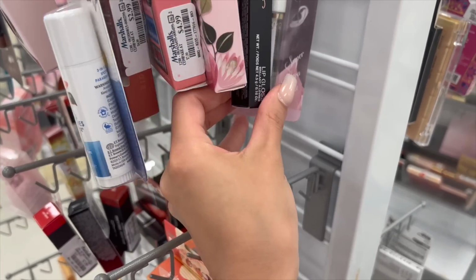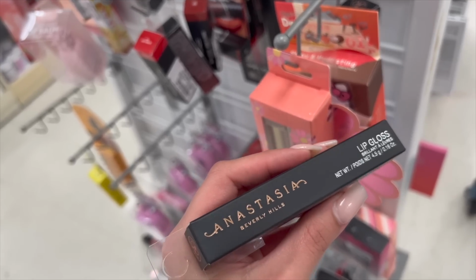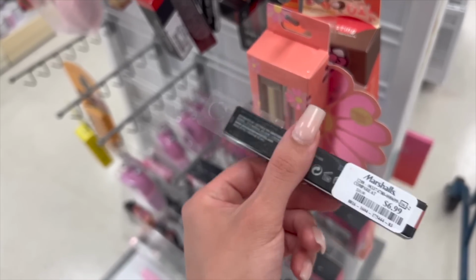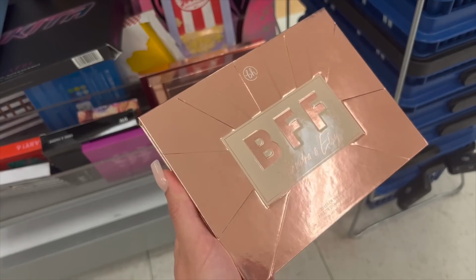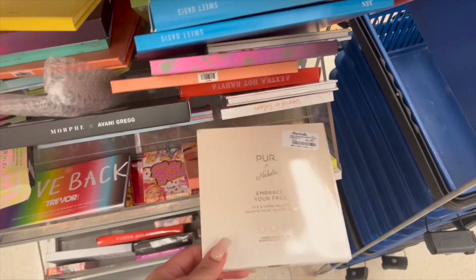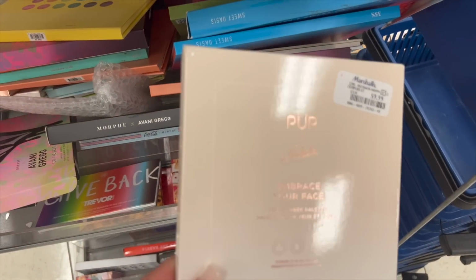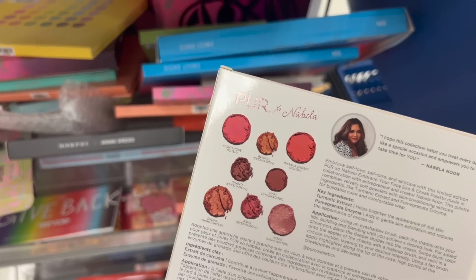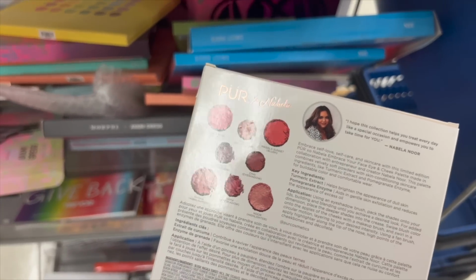Ooh, there's a lip gloss. I think I tried these once, so I'm definitely intrigued. This one's in the shade Caramel, and it is $7. This palette is everything. I loved this collab. It's one of my favorites. Ooh, Pure Cosmetics Embrace Your Face Eye and Cheek palette. Oh, cute. Okay, there's blushes in here. I'm definitely gonna get this.